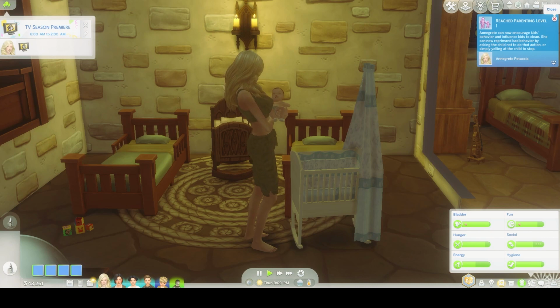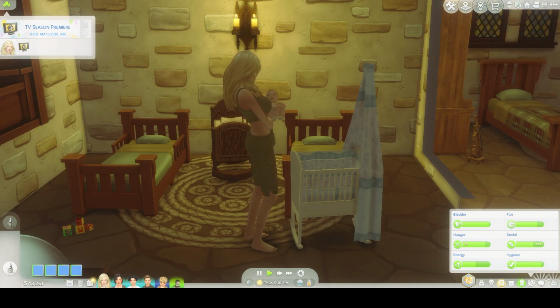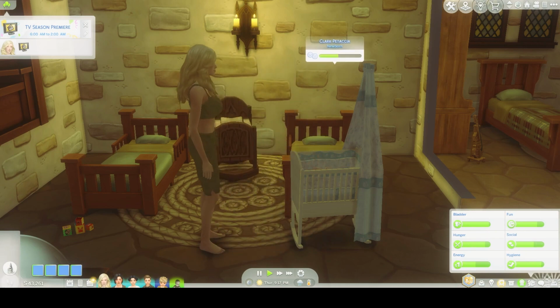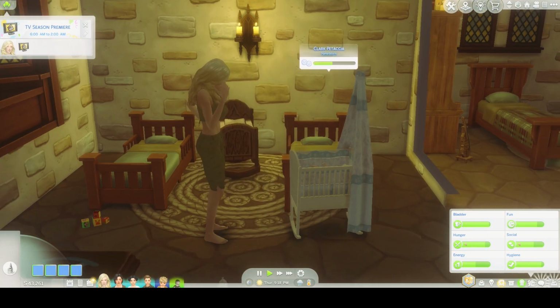Annegret has reached parenting level 1. We love that for her. And I'm so glad that Annegret survived the childbirth because, as we know, Leopold had already lost his last wife. So I'm glad we didn't lose another one to childbirth. That would have been awful.